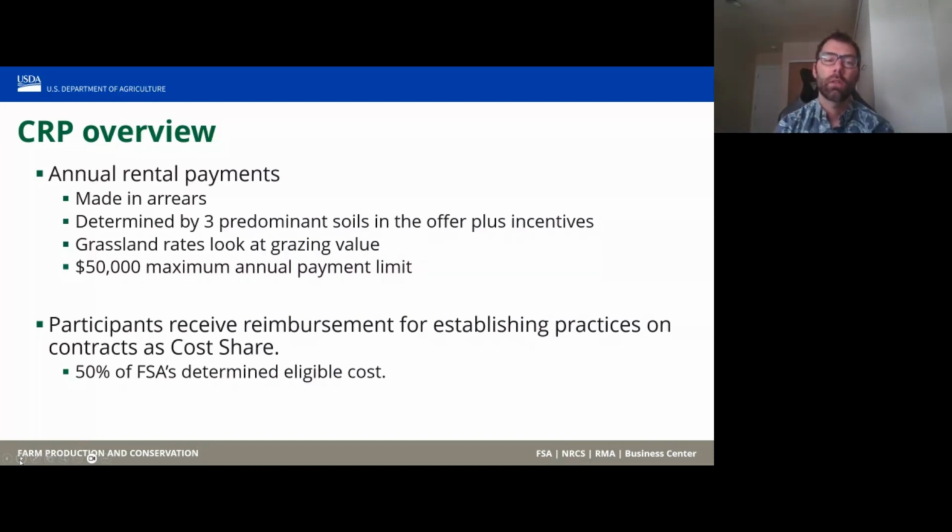Generally, our soil rental rates are determined by the three predominant soils, and then a lot of our continuous and even some of our general, depending on the carry incentives. So your three soils might average out to $100 an acre, and based on what we're doing, you might get an additional $10. So that's an easy way to look at it.